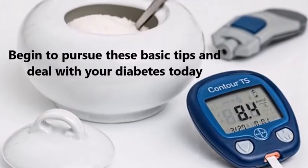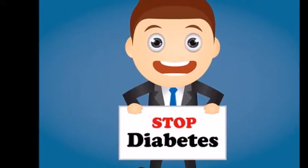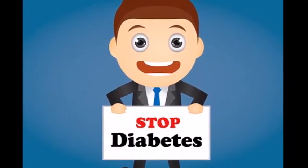Begin to pursue these basic tips and deal with your diabetes today. Let diabetes not bother you any further.